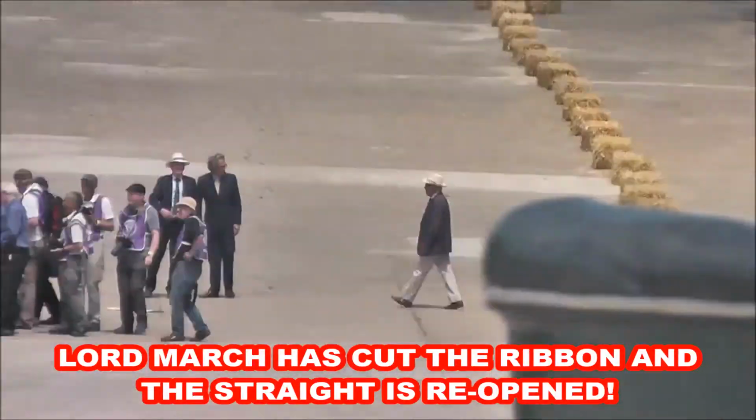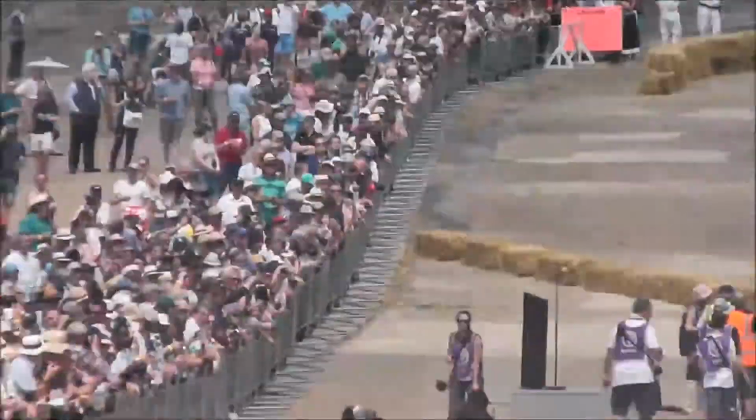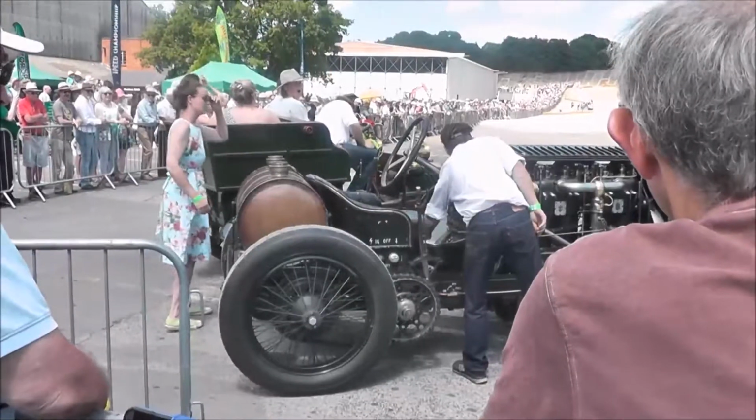And they've cut the ribbon, so the Brooklands pit straight is now open for use. For the first time since... really for use, is it? Well, it is. They're going to use it for shows and things.